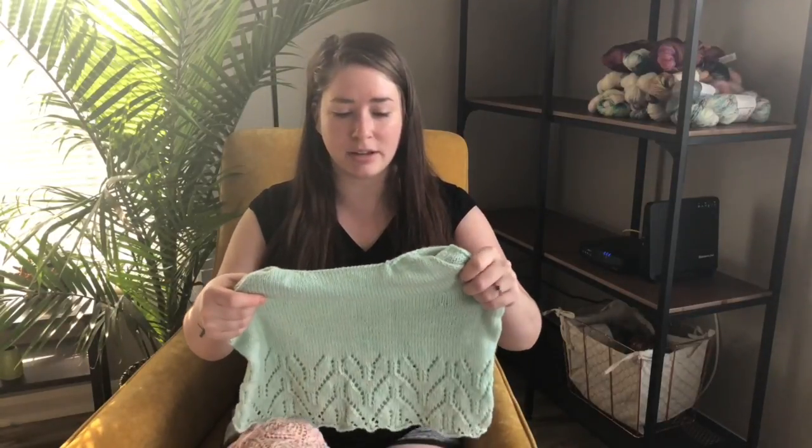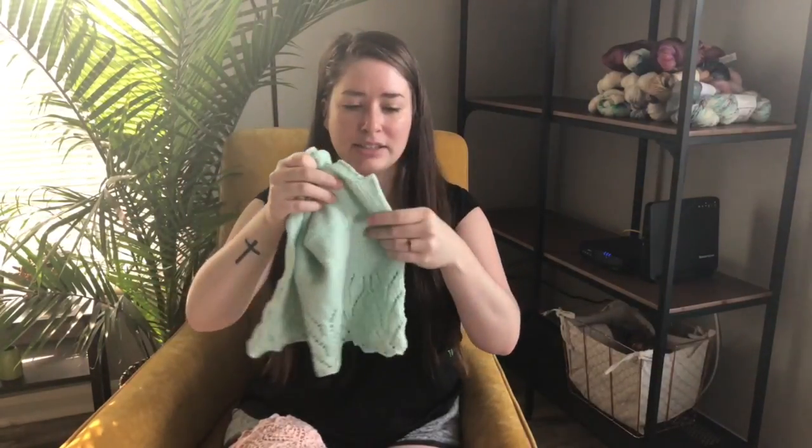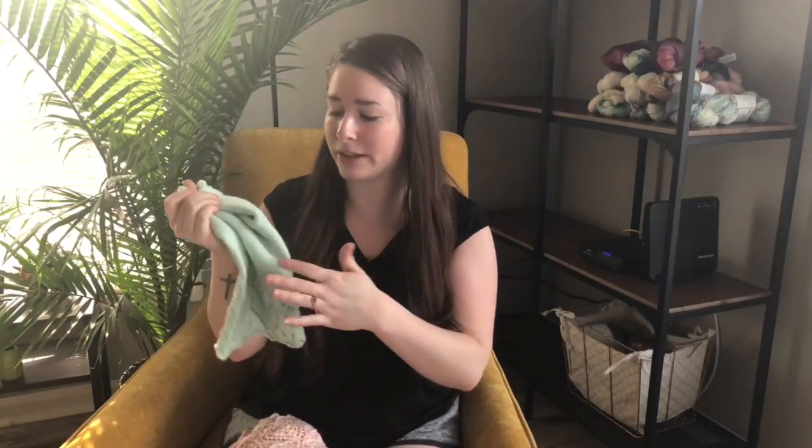And I am so in awe about how blocking changes the texture of your garment. It really just enhances what the yarn should be. So if you're not blocking your items, definitely do it. I mean, this lace bloomed incredibly. The stockinette bloomed. I had a row of stitches that had a really weird tension and it's completely gone.